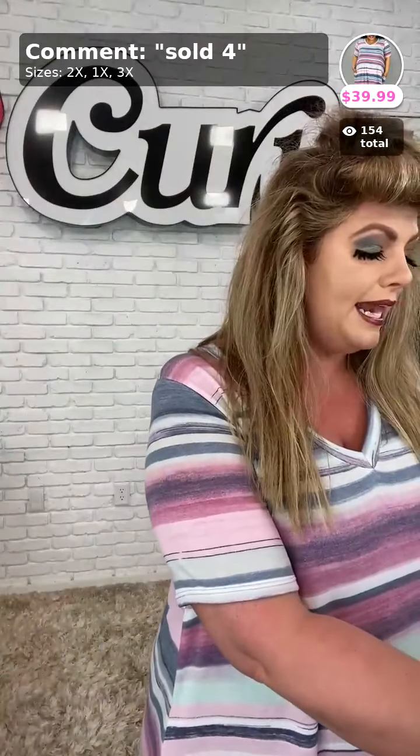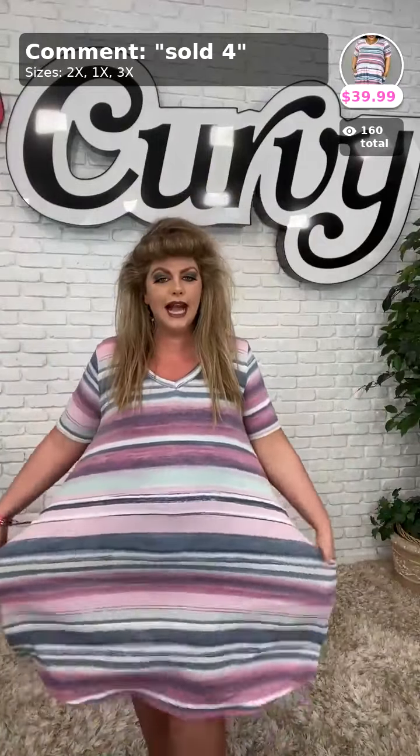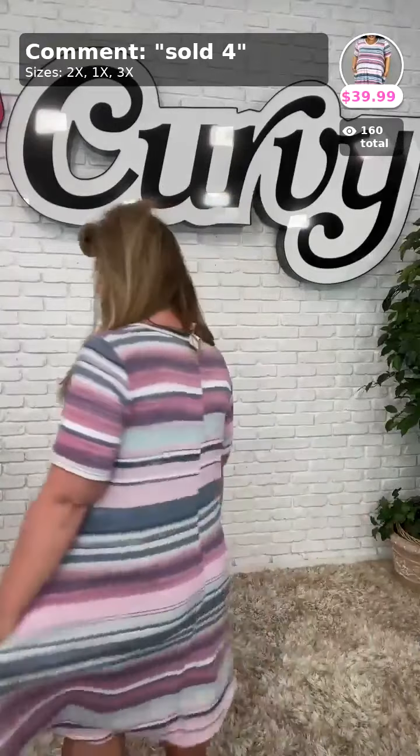This dress is called Pulling Ahead. It is sold the number 4, $39.99. We've got her in a 1X, 2X, 3X. Check this out. This is the cotton jersey kind of stretchy material. Very comfortable. I lost my accent for a minute. Sold the number 4, Pulling Ahead. This has a modest V-neck, which is my fave. And go, I love this.